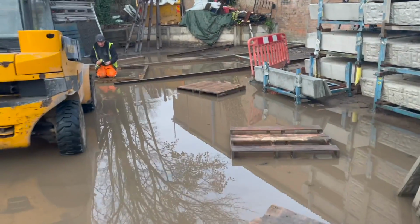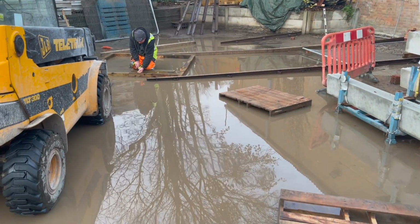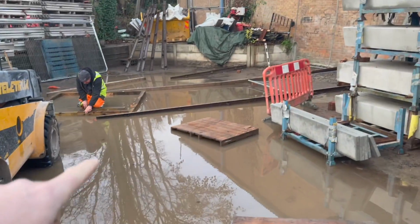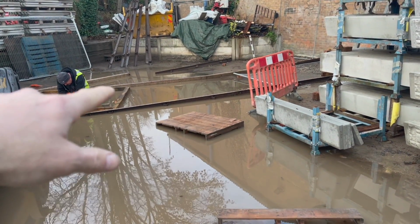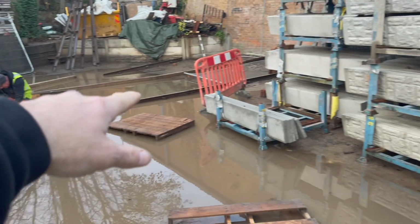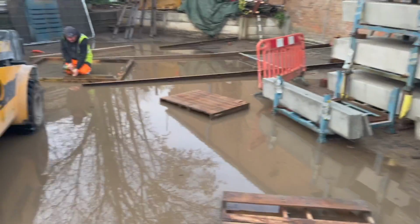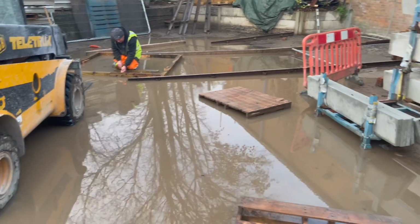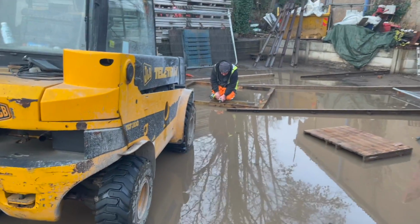What is Taff doing? Taff is down here in our pond. So what's he doing? He's just screwing that timber down there. Like I said to you yesterday, we're going to tarmac that in there, and this is all going to be concrete. So he's setting the bays up so we can concrete this afternoon. So hopefully we're getting some concrete down this afternoon. But Taff is coming with us on the dig out job. So let's go see what the other lads are doing.